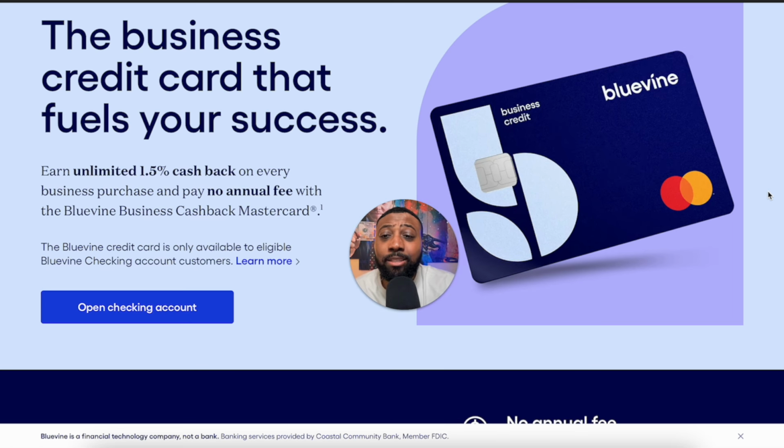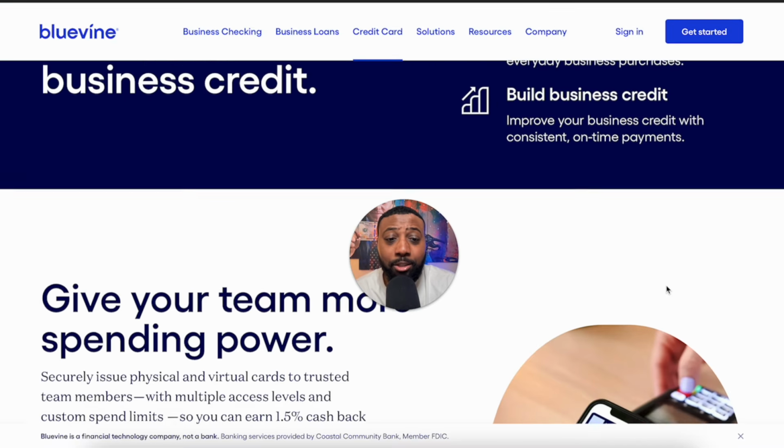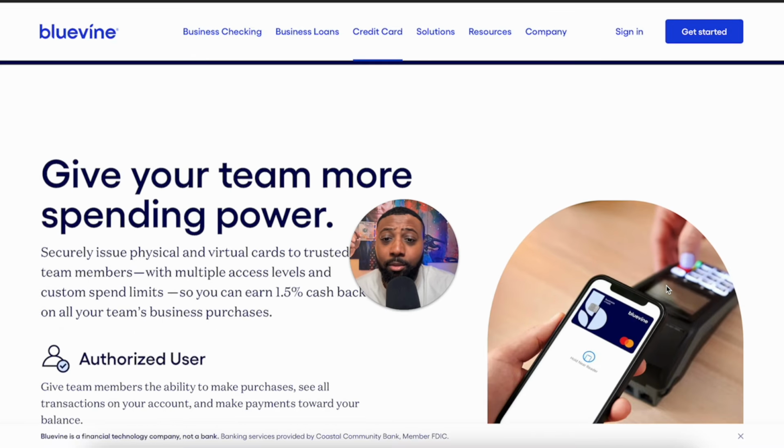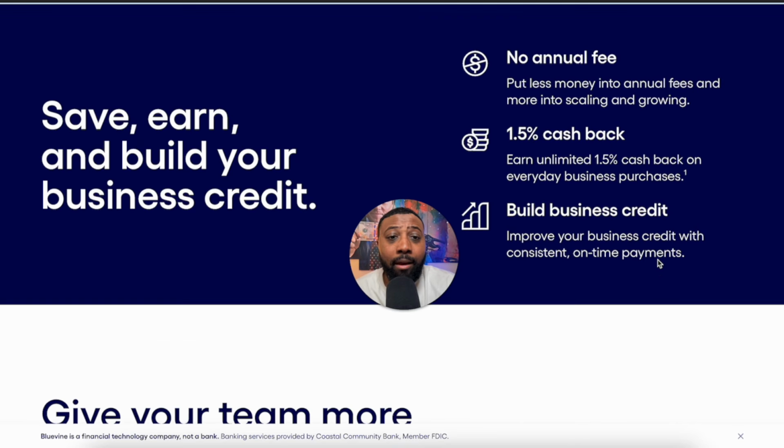So this is the new business credit card that they have. It's called the Bluevine credit card. At the making of this video, you're going to be able to earn 1.5% cash back, and it's unlimited on every business transaction that you do on this card. There's no annual fee on the card as well. It is a MasterCard. Some people care about that, they'd rather have Visa or whatever, so I just want to let you know it is a MasterCard. You do have some business credit building aspects to it. It says improve your business credit with consistent on-time payments.